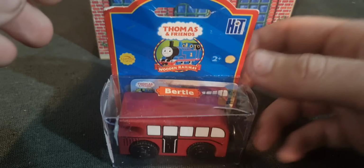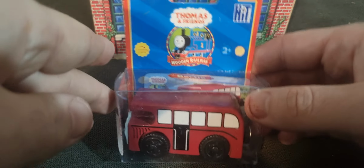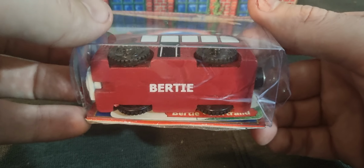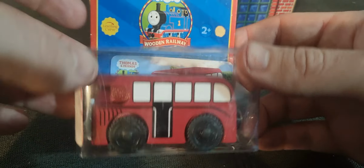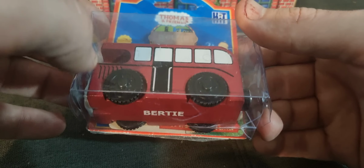These are international, from a different time though. Anything that's got the Hit logo up in the top right corner will be a UK version. This is a 2004 UK version of Birdie. As you can see by the character card, it's got Birdie/Bertrand there. That's pretty cool. That cost me £8. I just saw the character card and the actual Birdie character itself.